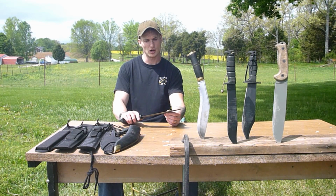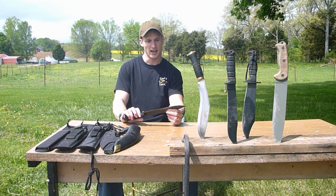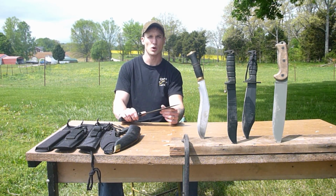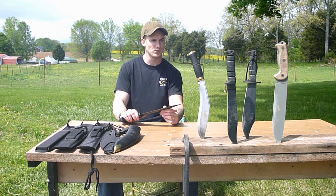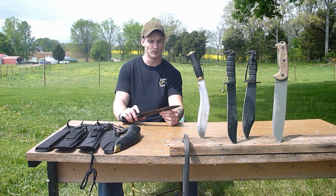Today I'm here to talk to you about a type of knife that's very near and dear to my heart, and that's the large chopper. In my opinion, the large chopper allows you to replace multiple tools in your bag and ultimately save weight. A good large chopper will be able to do small finite chores as well as large chopping and battening, and be a multi-use tool that simplifies your bag. Everything's about simplicity when it comes to survival.